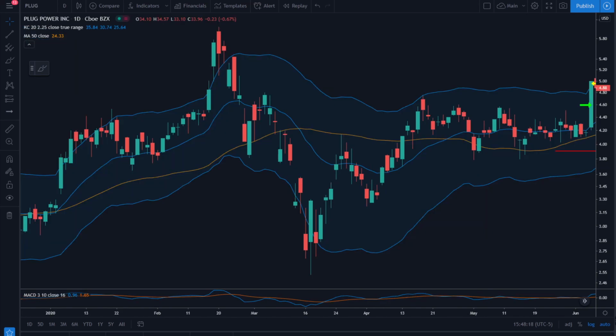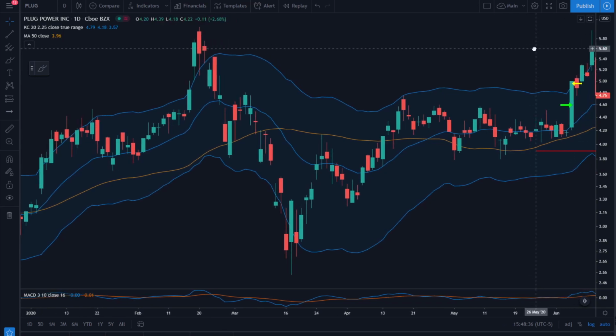This is Plug on June 4th. And our entry is 458. Stop is down around 391. And after this strong close at the highs, I decided to just take it as a day trade and lock in the 0.6R profit, which did end up leaving what would have turned into at least a 1R winner on the table. But there's a price for everything.